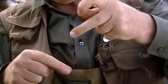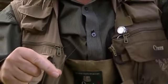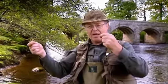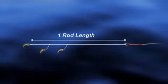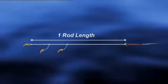In other words, this leg, the dropper leg, is part of the parent mono. So that if you get a fish on your droppers, the pull of the fish is going through the main line upstream of the fly and not trying to split the knot apart. And then you make sure that the overall length from point fly to minicon is about a rod length.